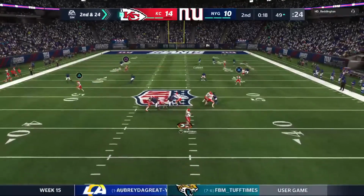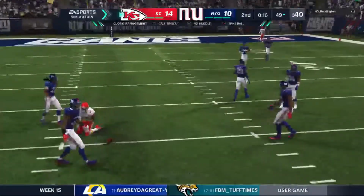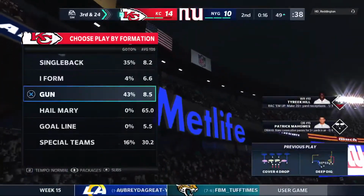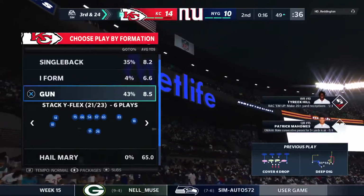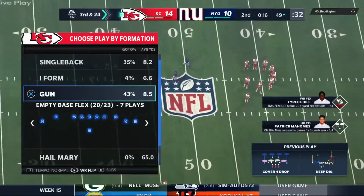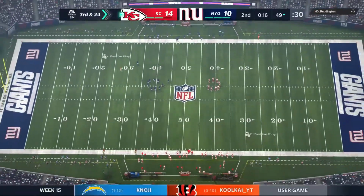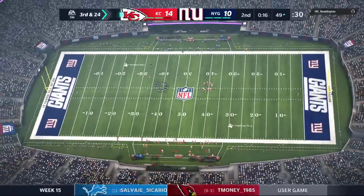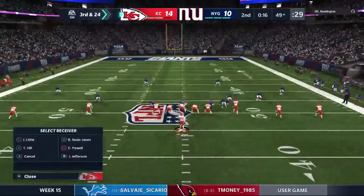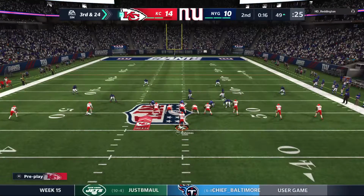Another try after the first down sack. Mahomes. And that is incomplete. 16 seconds now on the clock. It's easy to see when we review this that the ball needs to come out quicker, because if you don't throw it right on the break, you bring a crowd of people into the equation. And that's why it got knocked away there. An incomplete pass on that last play, and that means they'll need to come up with something here on third down.